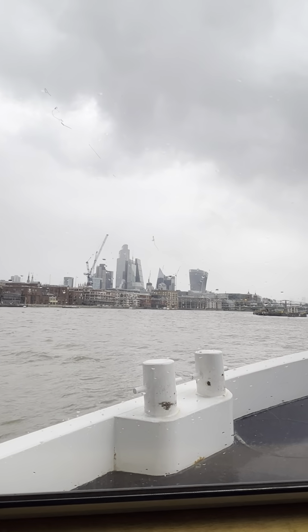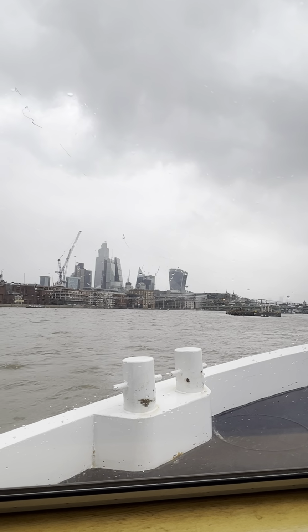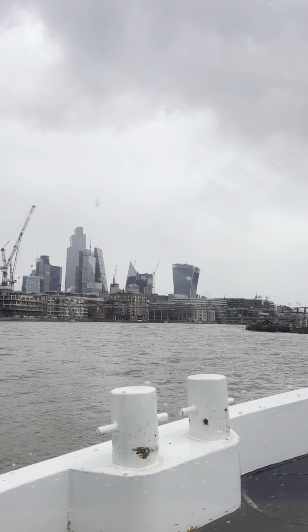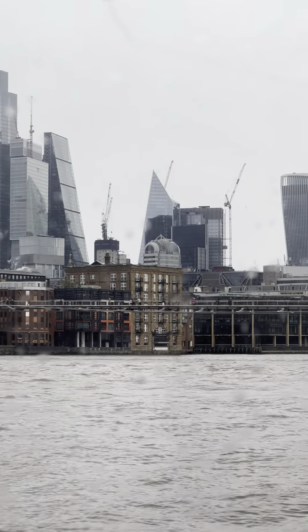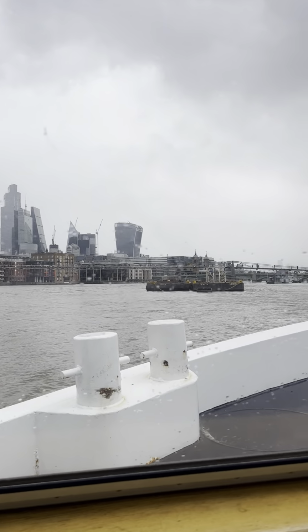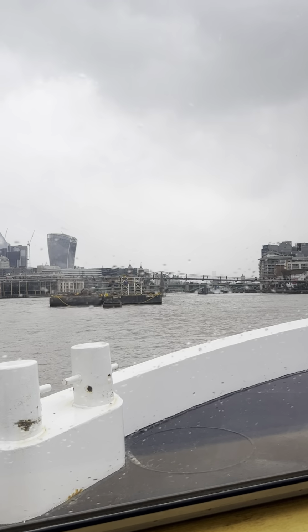Now over to the left-hand side, dominating the skyline, you'll see the magnificent dome of St Paul's Cathedral. Took 35 years to build, completed in 1710. It stands 365 feet high. This was a foot for every day of the year. In the crypt of St Paul's, you have the Duke of Wellington, Lord Nelson, the designer himself, Sir Christopher Wren.